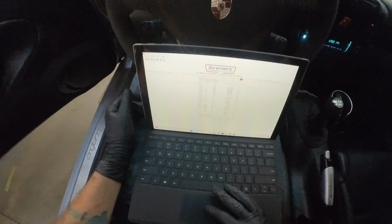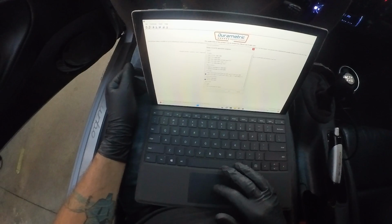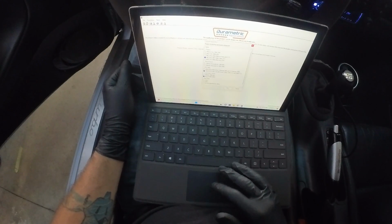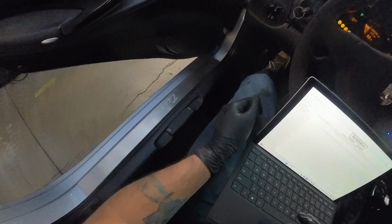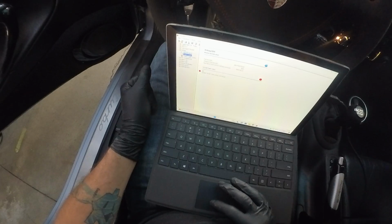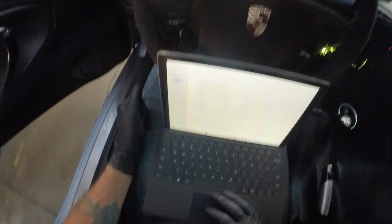Dope. We're gonna go 996. We're gonna go there. K21. MEZ8 for 01 to 05 Turbo GTs. Cable is, oh, the cable's not plugged in, that's why. Ignition circuit, side airbag, passenger, erase fault codes. Are you sure? Yes.